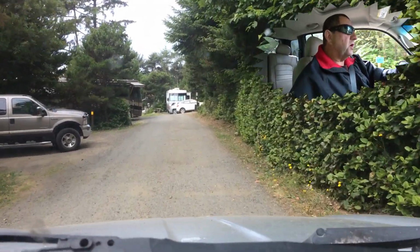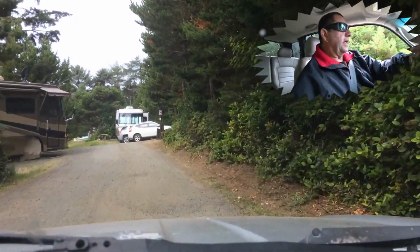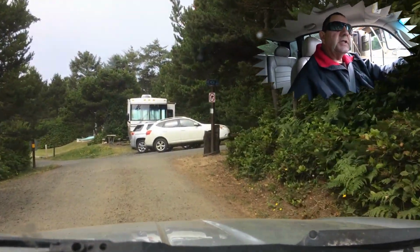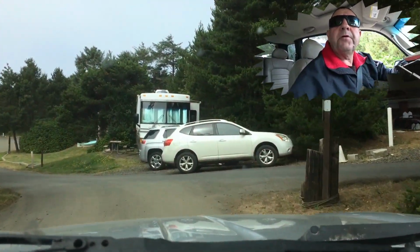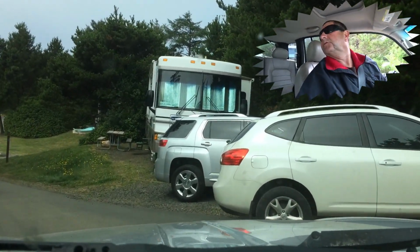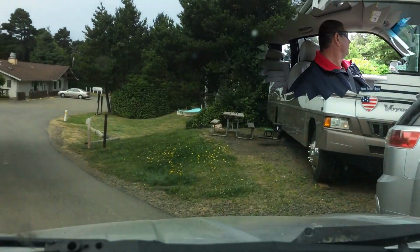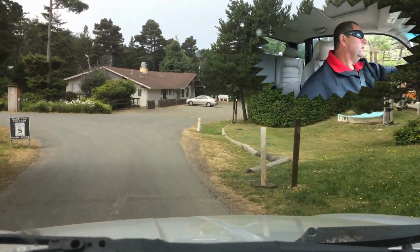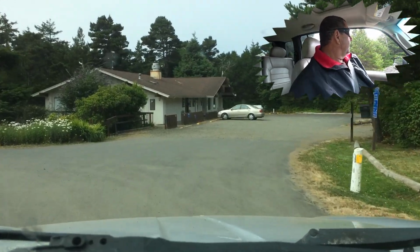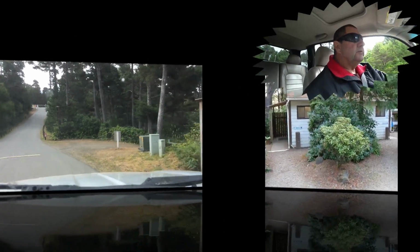But then again, I only saw one bathroom on this side. I have not seen two yet. So that's a negative, unless it's up on that one, which I didn't go up, so I don't see one up there. I think they only have one restroom over here on this side. It's right up here at this clubhouse. All right, well, I'll go back into my campsite.